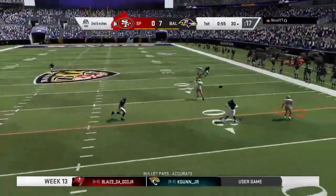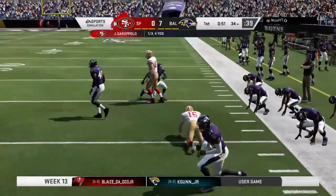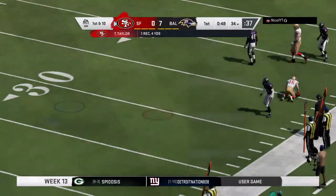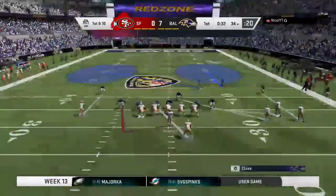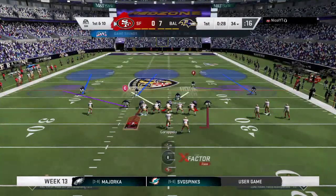Now a fake on the give here as they try the run-pass option. They'll get this out wide to Taylor. And he'll get it up near the 35, right at the 34 here. 4 yards the pickup, 1st down. From the 34 now, here's 1st and 10. 13.